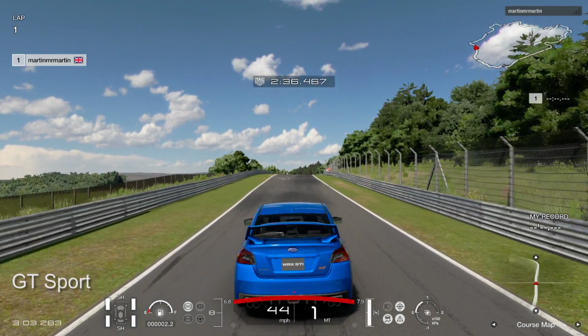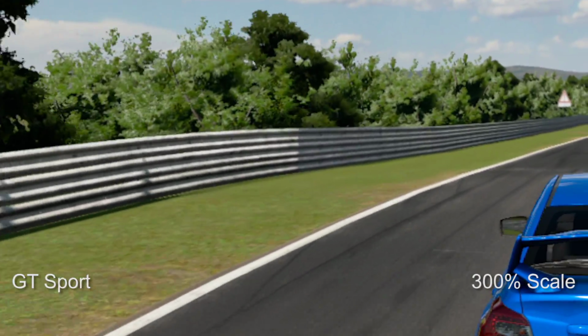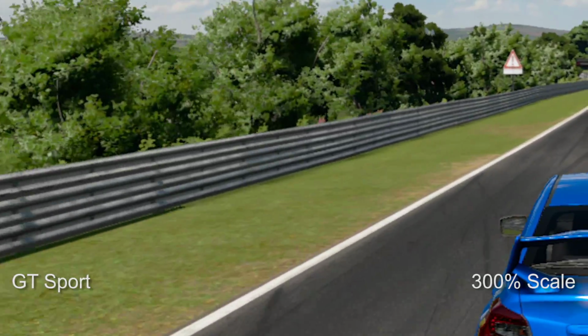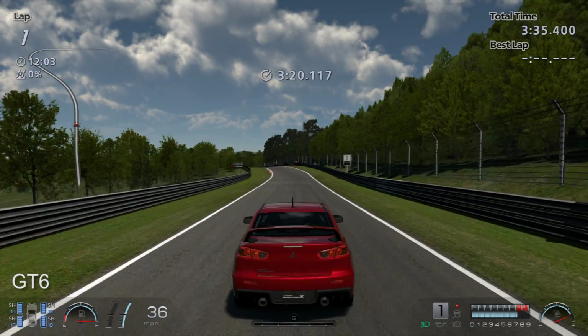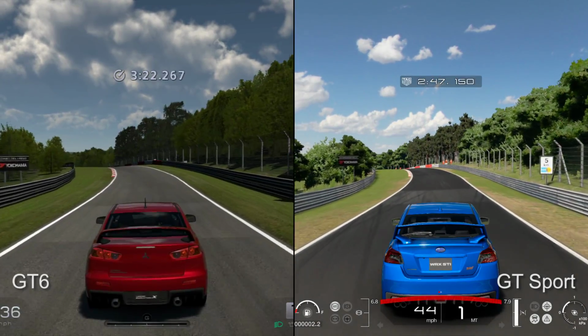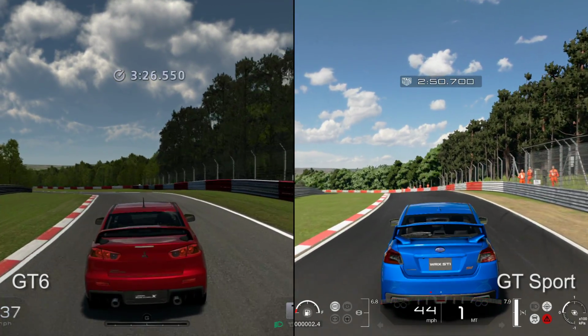Shadow quality still looks a little rough, and you can clearly see the shadow cascades transitioning when driving across the track. It's something that could perhaps be upgraded on PlayStation 4 Pro in the future, but for now I guess it is one of those compromises that we're still likely to see in a current generational game.